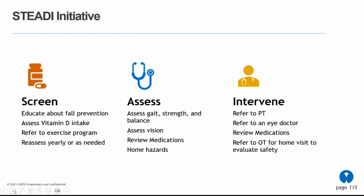They also talk about vitamin D in their initiative, which I thought was really neat. Knowing that there were some studies that showed that it was effective, they also brought that into their initiative. So they say educate about fall prevention, assess if they're taking vitamin D, refer to an exercise program, and then every year check this. Of course, every year also check and see if we're getting better.